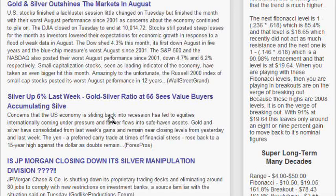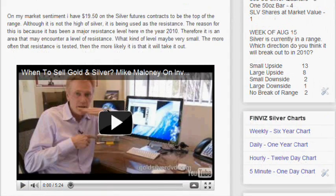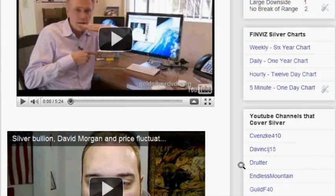Silver up 6% last week. Gold to silver ratio at 65. See value buyers accumulating silver. I missed the R on there. I'll fix that up by the time you go there if you do. That's from Forex Pros. Is JP Morgan closing down its manipulation division for silver? This is from a Godlike Productions forum, which comes from this article here. And yesterday, there's a video from Mike Maloney, another from Economic Spy. And the article that I was talking about from Bloomberg about the futures at 1500 is this one here: gold rallying to 1500 as sorrow bubbles inflates.